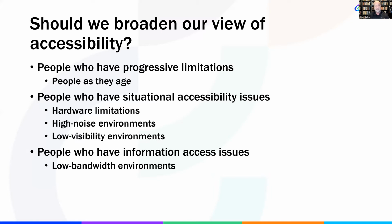Additionally, I mentioned situational accessibility issues. There are people that might be accessing your website on lower hardware than they normally do. They might be using a different machine. They may be in a high noise environment. My daughters send me Snapchats all the time, and if I'm lying in bed in the morning next to my wife, I don't want to play a video because it has sound. That's an environment where I really can't use sound. I really need captions in that particular environment, or a low visibility environment. Maybe I'm in a situation where I can't see the screen, or the content is being displayed on a visual display that's 25 feet away from me.